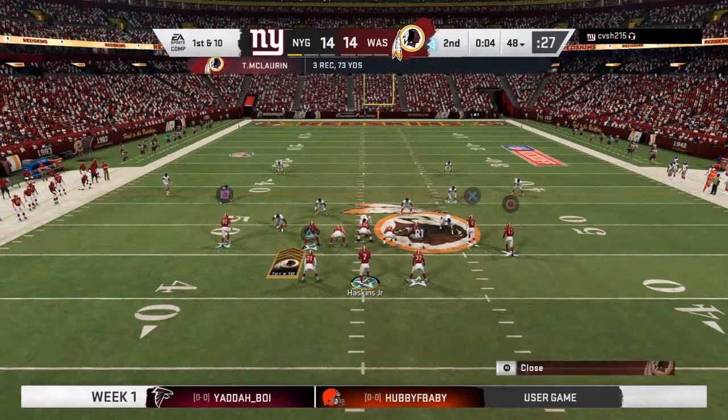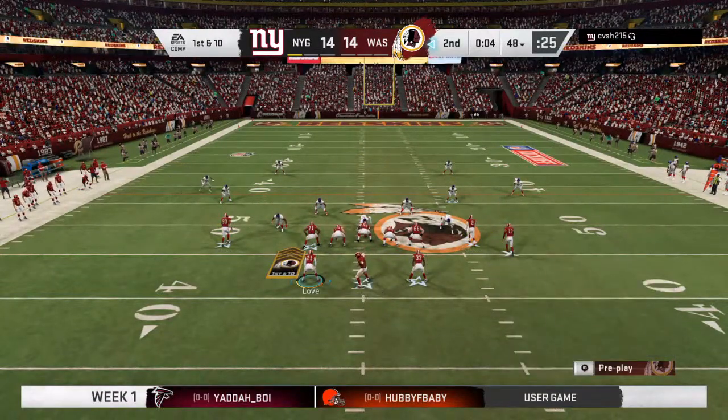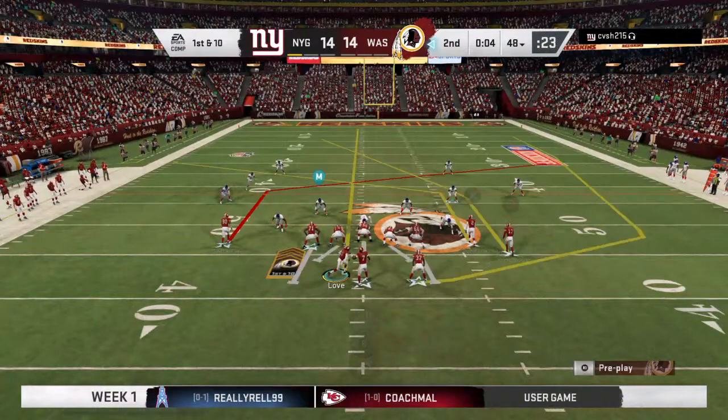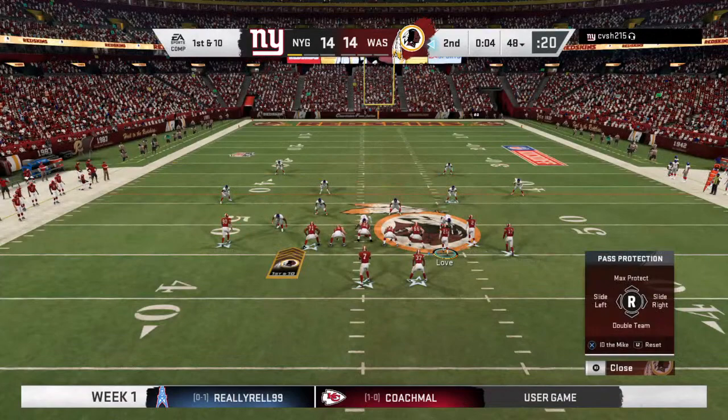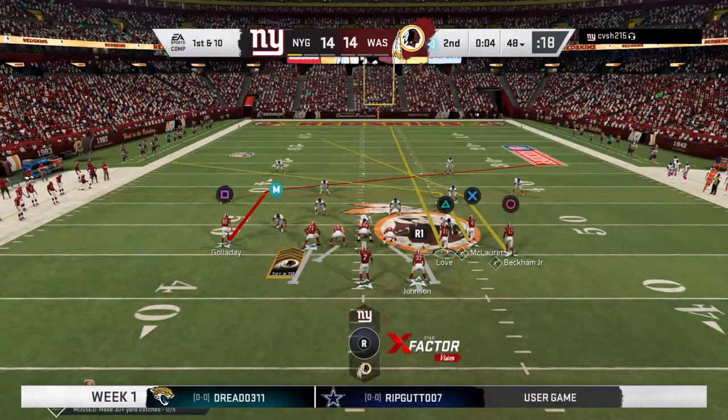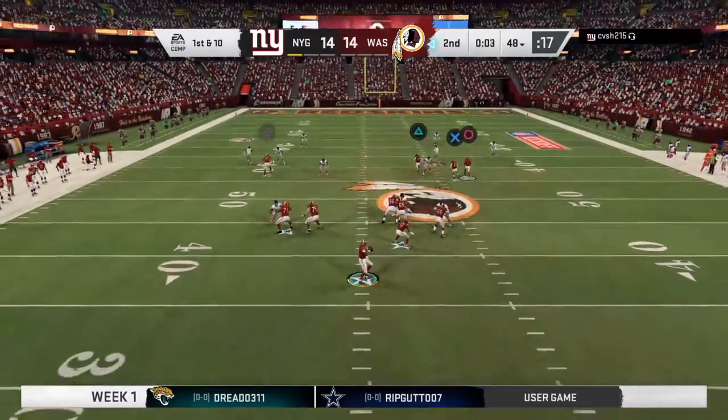Mike 16, Mike 16. Check pass, check pass. Hey, the 16's coming. Check Mike, check Mike. I want that. Give me that ball, defense. You're out.